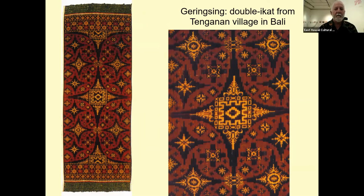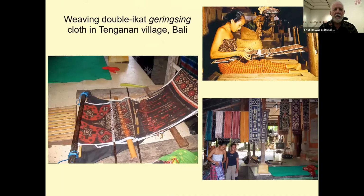And if you look at the picture here, you can maybe see that the pattern is a little bit blurry, a little bit wavy in both directions, both vertically and horizontally, because thread by thread, they are lining it all up. You can see her at work here in the upper right, and literally she's putting in one weft thread at a time, lining it up just right, and then beating it into place, and then proceeding to the next one.